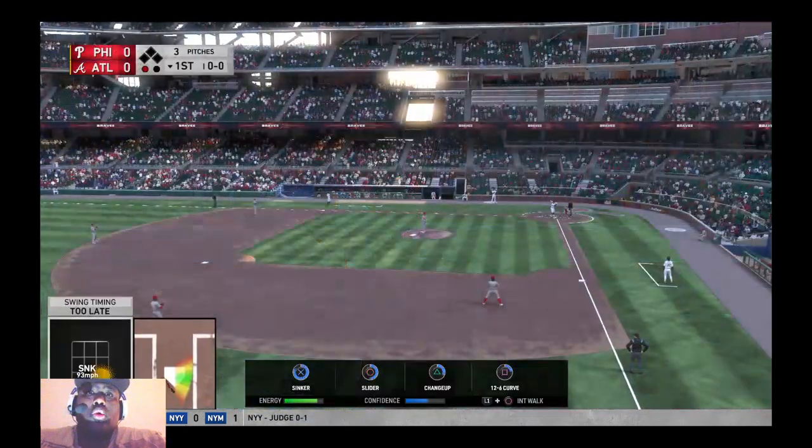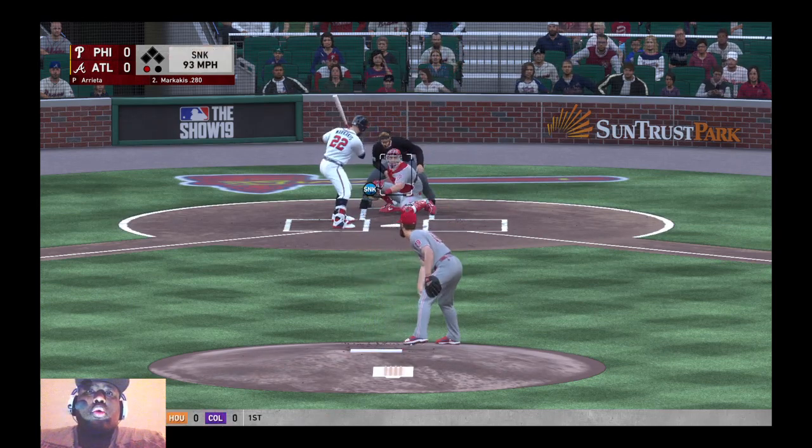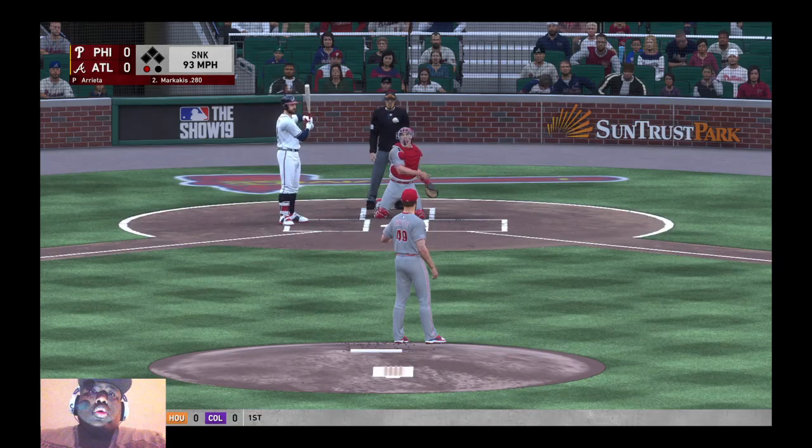Here's Nick Markakis now, the right fielder. His history with Jake Arrieta. He's got 2 hits in 20 at-bats. 7 strikeouts on the stat sheet as well.